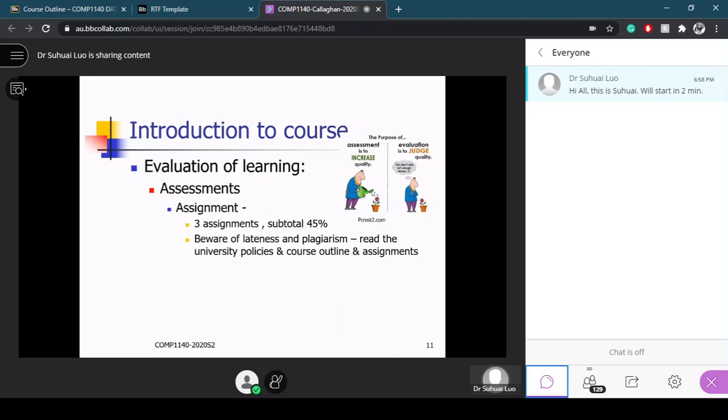Actually, I have uploaded the assignment one specification already, but along the weeks, you will be given details and instructions about how to complete these assignments. I will give a little bit more information today. You should be able to read through the specification. Just one point, as with any other courses, beware of lateness and plagiarism. Read the university policies, course outlines and assignment specifications.